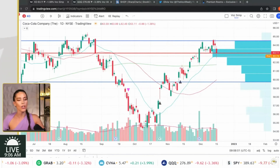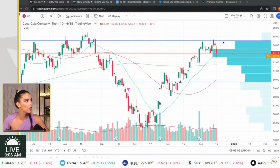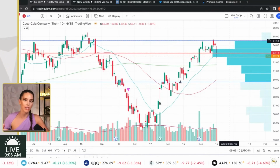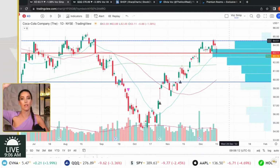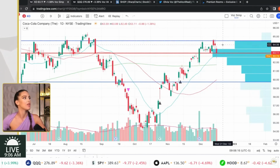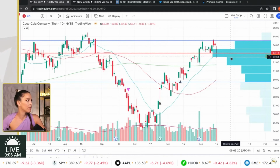Coca-Cola. Coca-Cola, the chart is bullish. We got above the point of control. We did hit the value area high. What you'd really want to see here after breaking the point of control, which is higher on top of the volume profile, you'd want to see that value area breakout. Couldn't quite get there. This is a moment of decision right here for Coca-Cola.